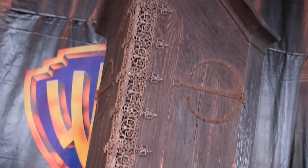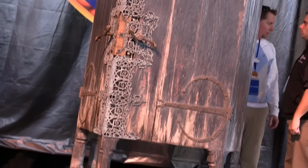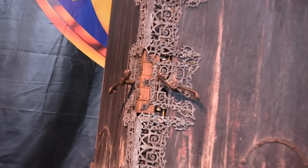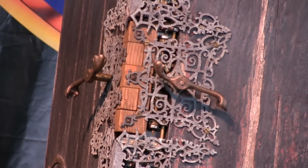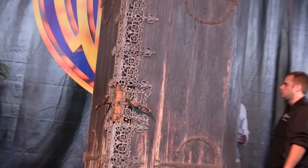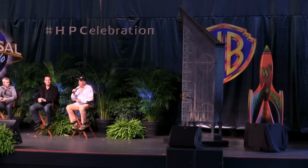Once again, everything we do is recreated exactly to the movie drawings as much as possible. In this case, we even computer cut all the filigree on the front of the cabinet to make sure it's exact matches to what Stuart Craig and his team created for the movies. I've been pushing George, your painter, very hard, and George is a brilliant guy, but I think I stress him out every so often with the rigorous pushing of the levels of detail. And when you guys get to visit this cabinet in Diagon Alley, you will see up close how beautiful this object is. He has done an amazing job. Yeah, absolutely.